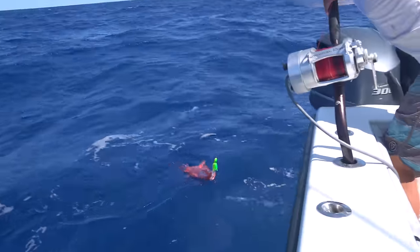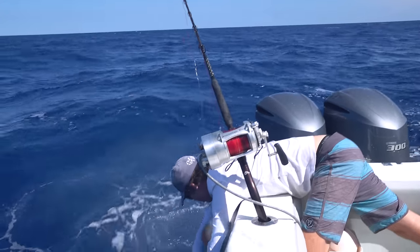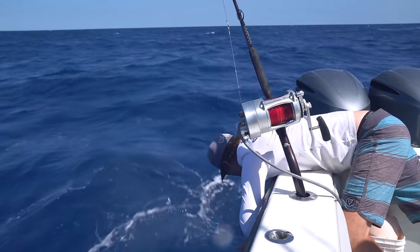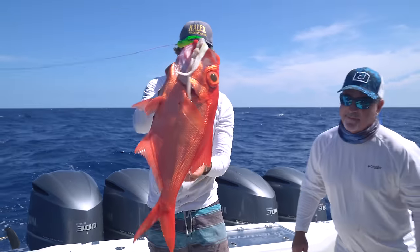The old Alfonsino. Look at that. Wow. Beautiful. Just lift them like that. Look at that beauty there. Oh, yeah. My first one.